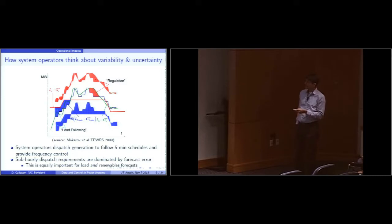Then as we actually approach the moment of operation, when we're 10 minutes away, the system operator issues a new forecast in a 5-minute block, and that's what the blue line is. So every 5 minutes, we have a new forecast of what we think our combustion turbines and our coal plants and our hydro plants in aggregate will have to be doing to respond to the demand minus renewable signal. We call this difference between the red line and the blue step line load following. I'm going to talk a lot about load following in the first part of this talk.